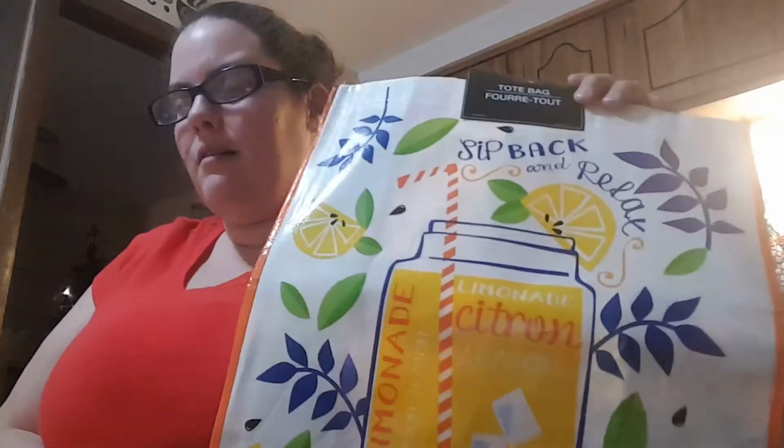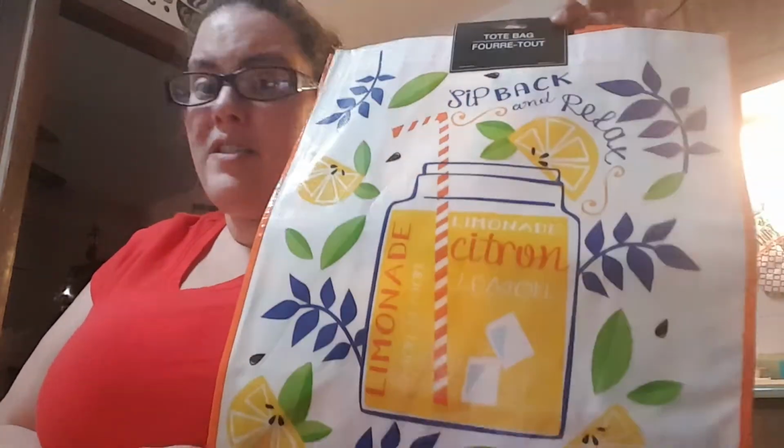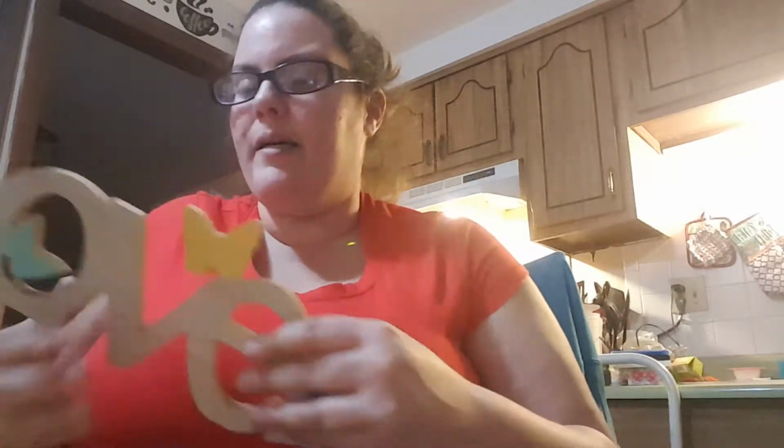Okay, the next thing that I picked up, if I can get it, is this reusable tote bag, and it just says, sip back and relax, which I thought was so cute. I am not keeping this. I am sending this out to another YouTuber that I watch regularly, Lemonade Mom. I've seen her haul lemonade or lemon items before, so I thought that was really cute, and I am going to be shipping that out to her next week, along with some other friend mail that I have packaged and ready to ship. I just have to make it to the post office.